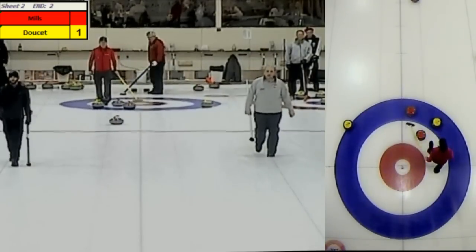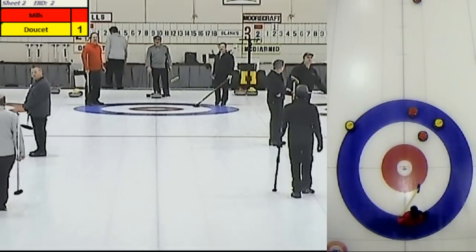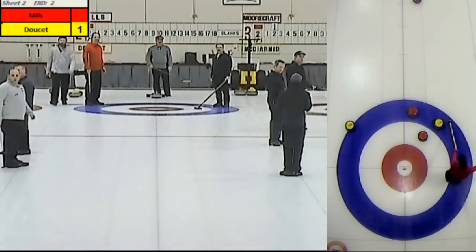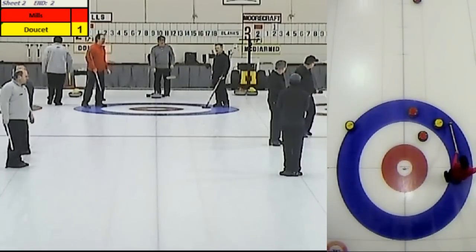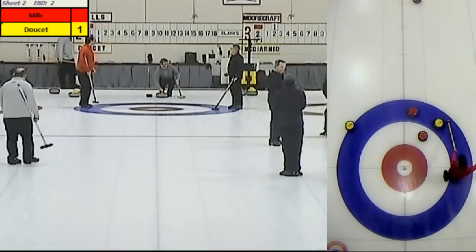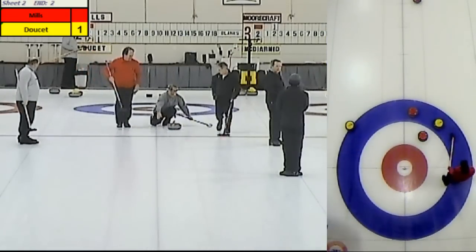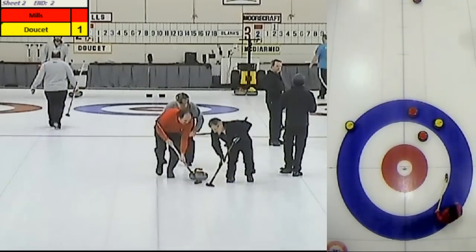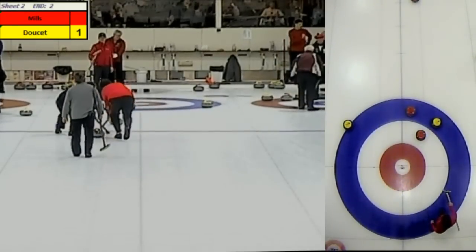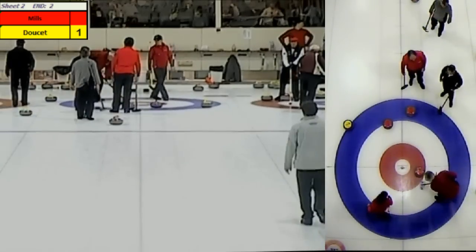So now Jeff can hit this one and sit possibly 3 with good cover on the shot rock in the 8-foot. Looks like that's what he's going to do. Bit narrow, might rub the guard, just gets by the guard, and bumps the shot rock back to the side of the 4-foot.